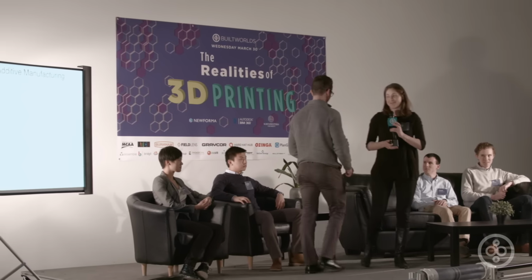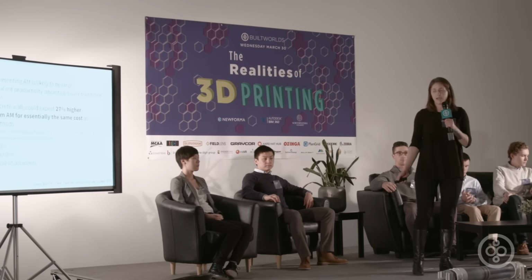Now for the good news. Through our research and conversations with experts in the field, we compiled a list of benefits which relate to cost, speed, waste materials, the ability to print complex shapes, repeatability, and flexibility. So first of all, although the initial cost of implementing additive manufacturing in construction is relatively high, we found that there are significant advantages when it comes to productivity.